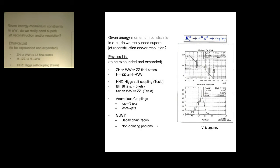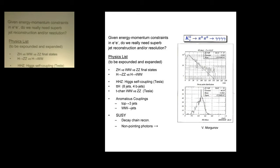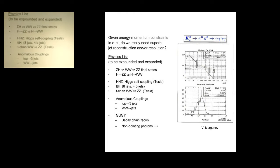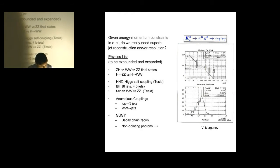So the skeptics now would say, in e+e-, there's beam constraints and so forth. Do you really need this good resolution for jet reconstruction? Because you can play the card of the beam constraints and in a lot of processes do very well even without such a good device. Okay? And I think we need to work a lot on this question. I'll address that here in the next few slides.